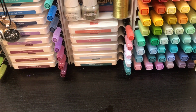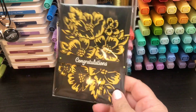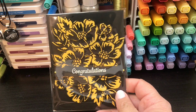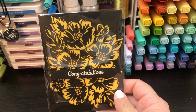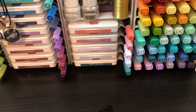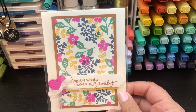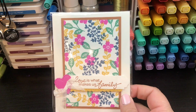Now this is the second one. Oh, let's see. Again, this one's mine. And I've made this card as well. There's a video on it. So I traded 14 of these for the cards that you're about to see. Here we go. Let's see who made this one. This one was from Lisa.